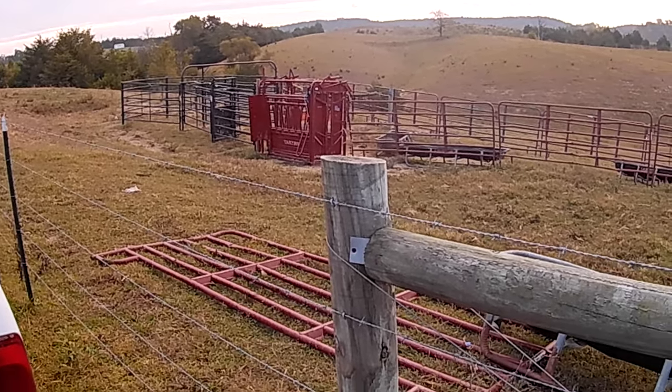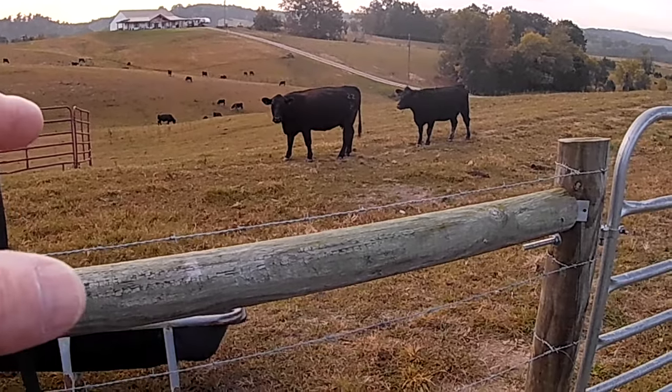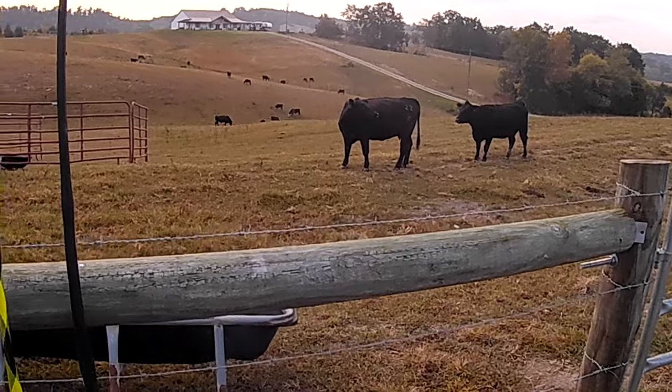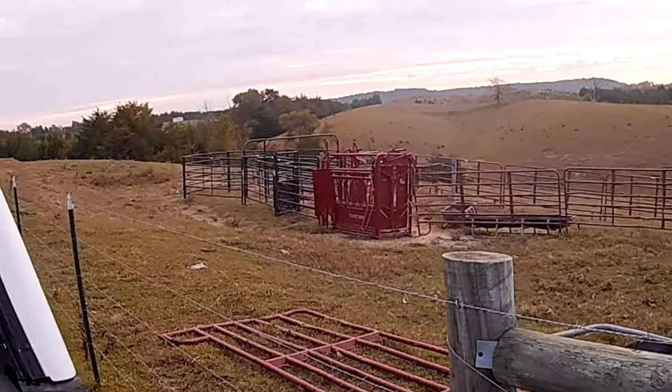So hopefully we can get around these little moo-moos right here. We'll get around these and get through the gate safely. So why don't we quit yakking, get cracking, and get the fishing.